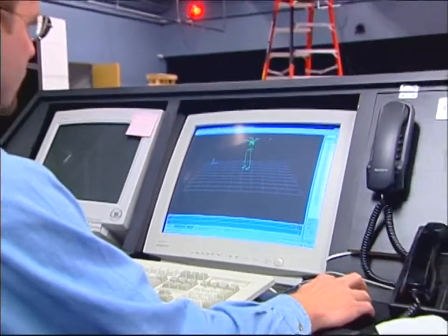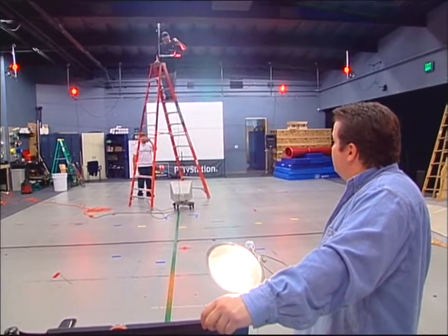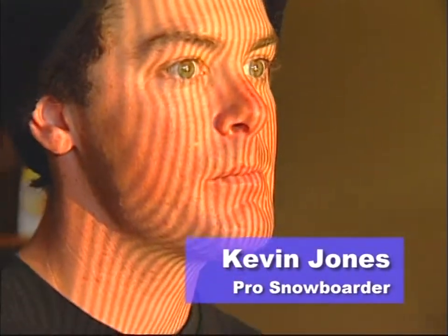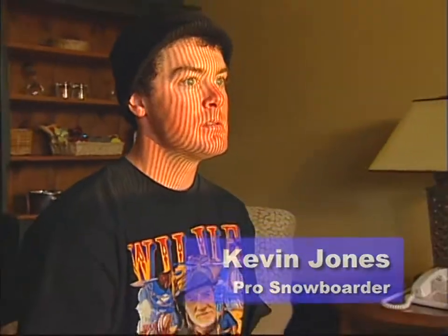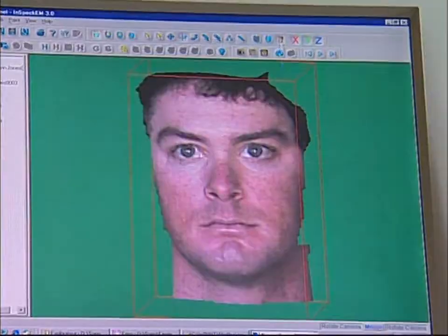PlayStation 2 has brought about incredible advances in video game technology. Along with these advances come new challenges. Game makers are finding new and different ways of tapping into the hidden powers of the PlayStation 2 graphics engine. When working on Cool Borders 2001, Sony Computer Entertainment decided to scan the faces of professional riders directly into the game. The result? The most realistic pro riders of any snowboarding game.